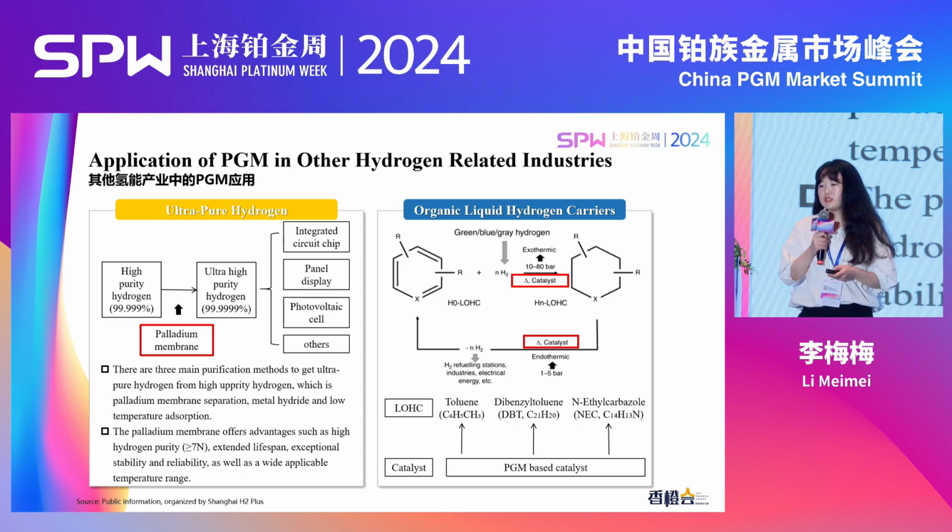In terms of application of PGM in other hydrogen-related industries, we see ultra-pure hydrogen utilization and organic liquid hydrogen carriers. With PGM at play, we are able to enjoy very pure hydrogen. However, only very limited players are able to deliver hydrogen purification to the market. But I believe that with technology maturity and development in the downstream, there will be a growing demand for palladium and rhodium.